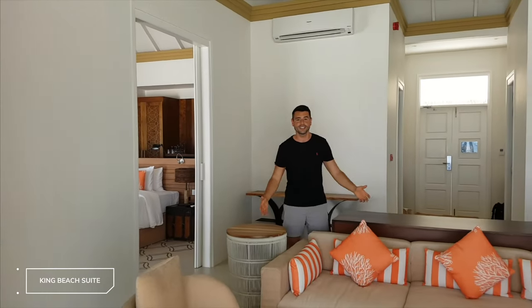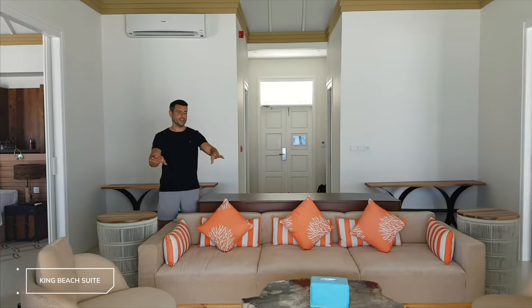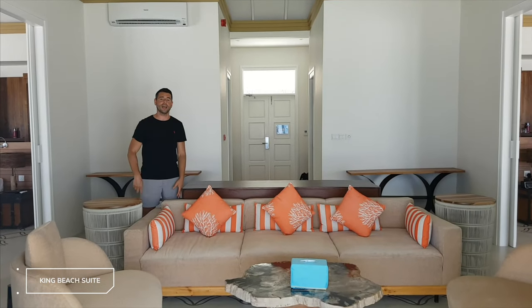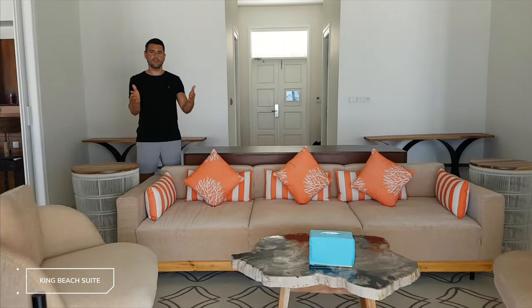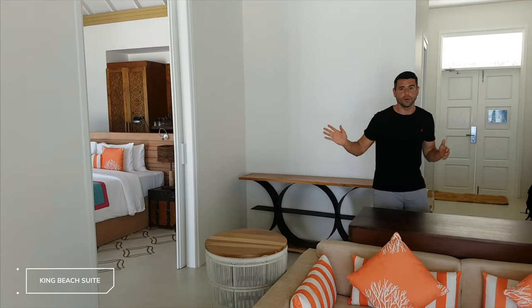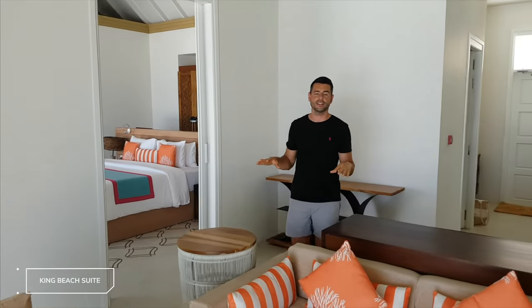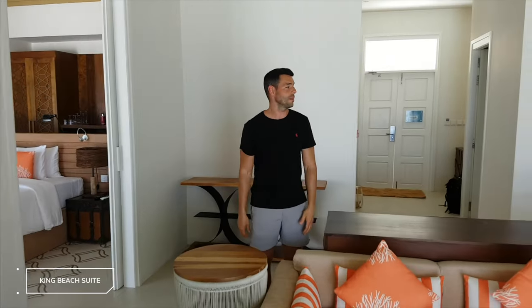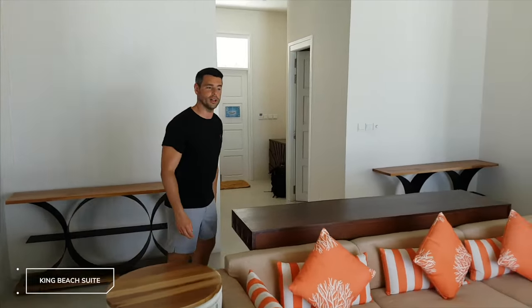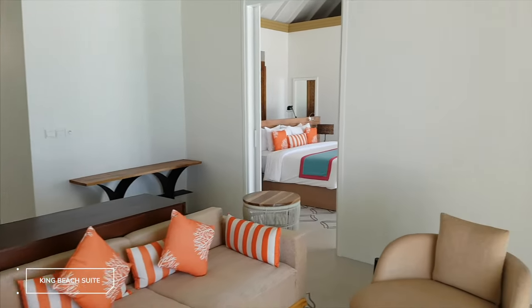So here we are inside this King Beach Suite. As you can see, there's a nice sofa here and armchairs for relaxing in. They also look out to the beautiful view there. Big French double doors that you've just come through. This side is one of the bedrooms and a bathroom beyond, and the other side is exactly the same. So another double bedroom that side and a bathroom as well. So if you'd like to go outside again, we'll meet you over in this bedroom here.